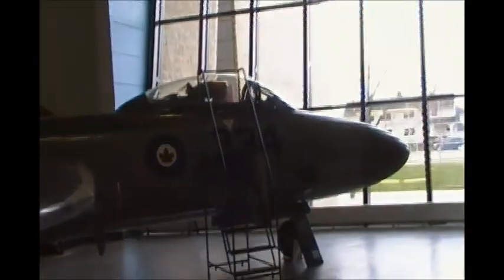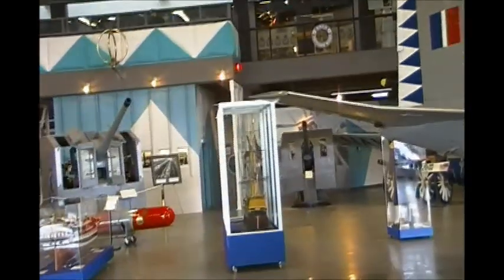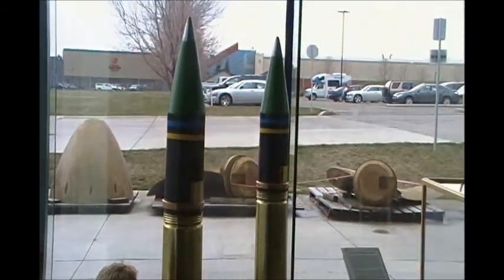Nick, come here. Go stand over by those big cartridges. Over here. Right around the corner there. No, right next to it, just right there. Just want to show everybody how big they are. They're huge, aren't they? Ginormous.